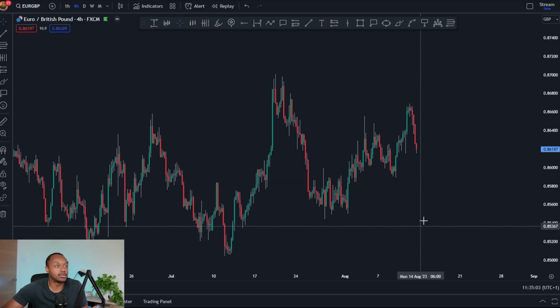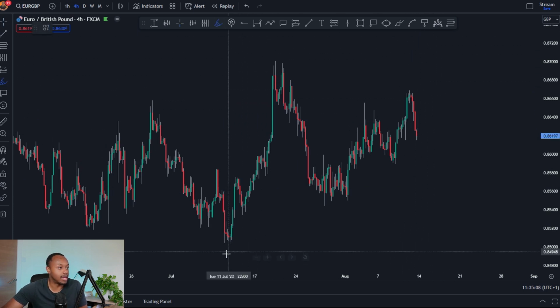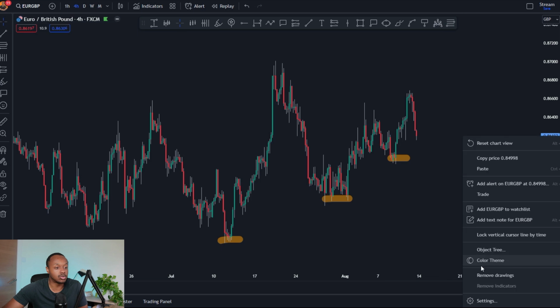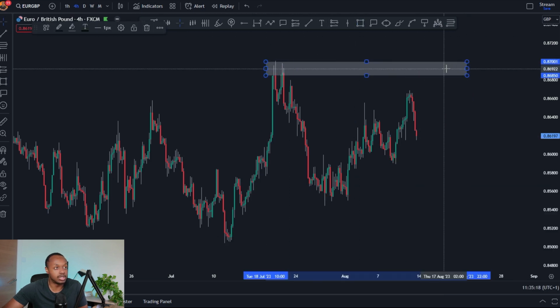Okay, so on to Euro Pound. Euro Pound is still quite choppy, but starting to gain my interest. We're gaining traction to the upside, starting to see successive higher lows here. So it does look like the market could be gaining some strength to the upside, possibly for a move back to 0.868, which is this resistance up here.